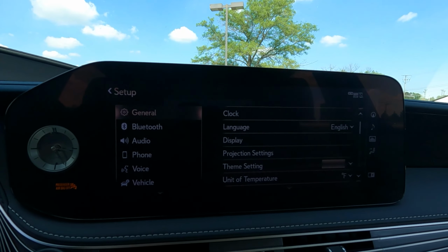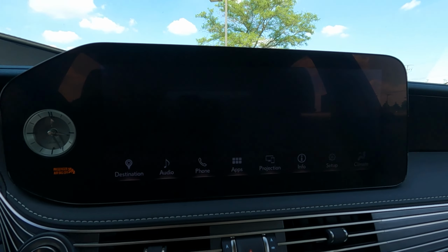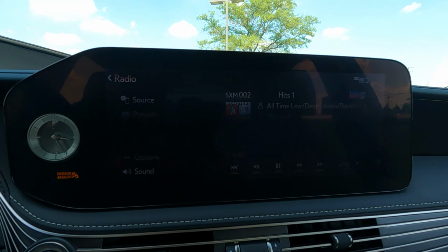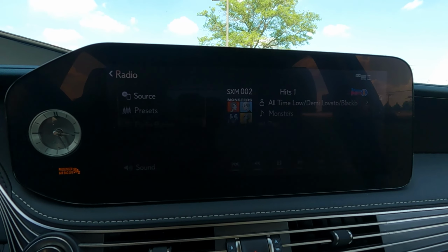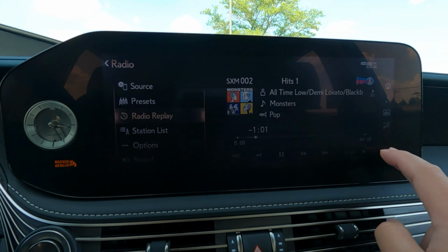Although this interface is still a little bit cumbersome and the resolution isn't the greatest when you compare this to some of the other luxury cars, it still trails, it's still lacking, but it's a whole lot better than the infotainment system from 2020, and that's because it now has touch.